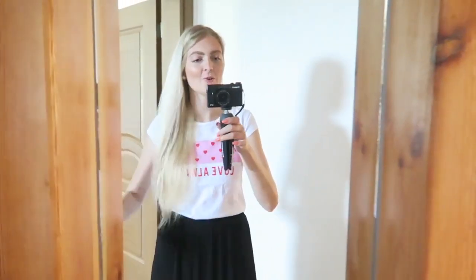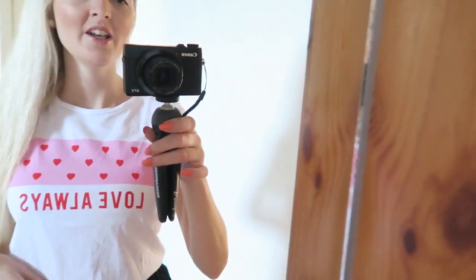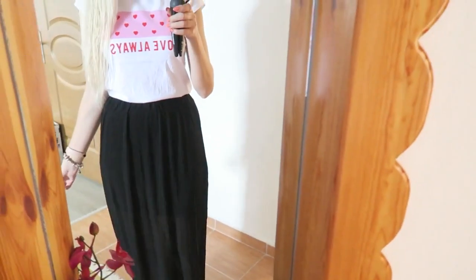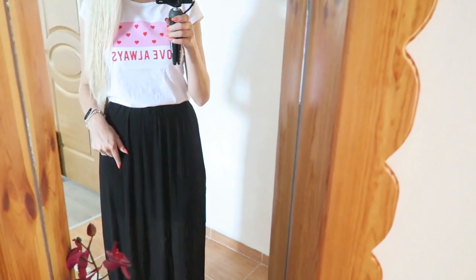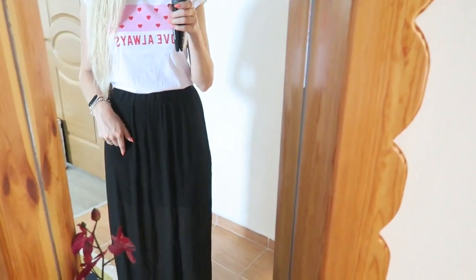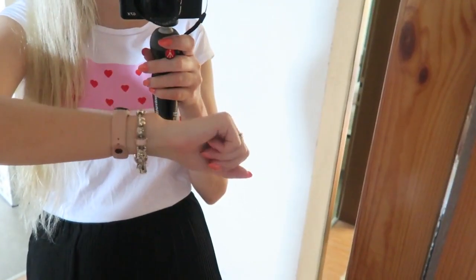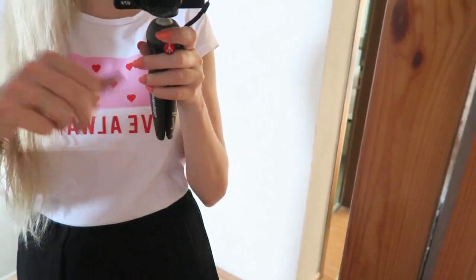And I will also show you my outfit. So I will just show you quickly my outfit. I'm wearing this t-shirt, Love Always, which is really adorable, and this one is from Primark. A skirt that is from Only, but this is a few years old. I have had it for quite a while, so I'm not sure if you can find it anymore. And I'm wearing my Pandora bracelet and a Fitbit kind of watch.